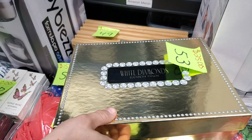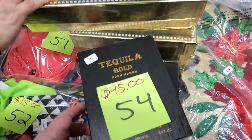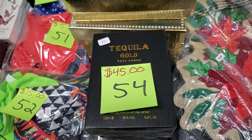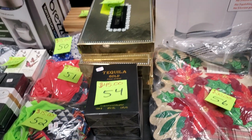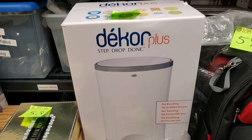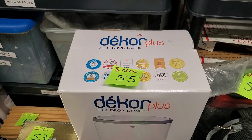Then, of course, number 54, we have to sell more of these just because they're fun. Tequila Gold Men's Cologne for $45. I have these on Hooked on Pickin for a higher price, but only on the fire sale can you get them for this price. And we have 4 available. Number 55 is this DECOR Plus Diaper Pail.